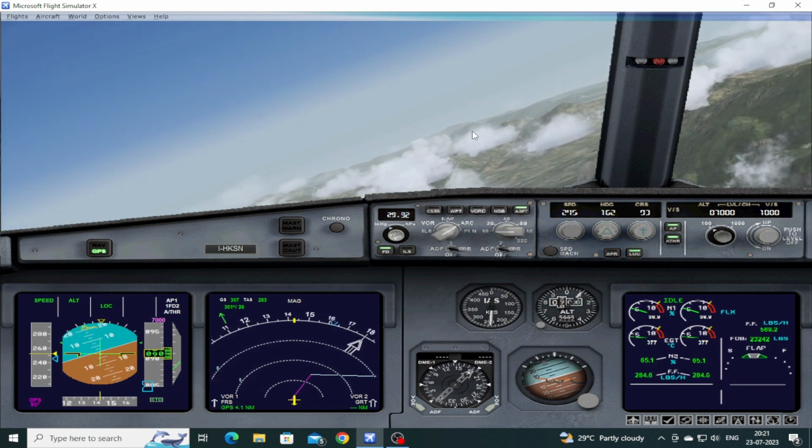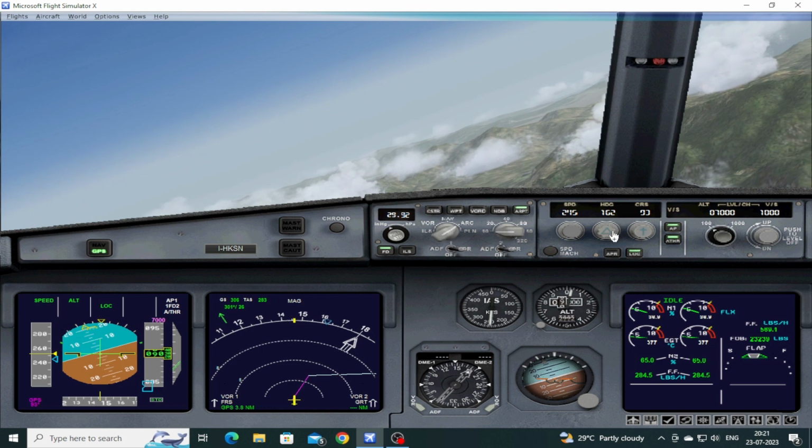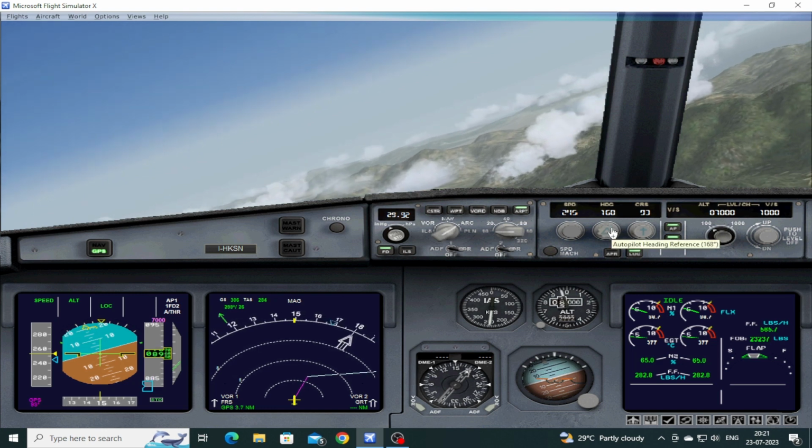Start a right turn now to a heading of 210 degrees. Reduce thrust to bring our speed back to 180 knots. Set flaps 1.